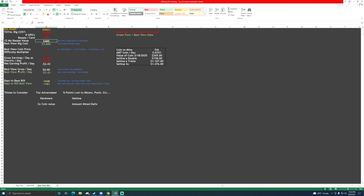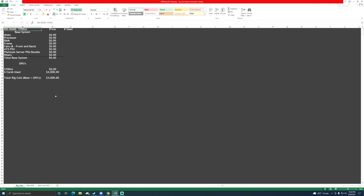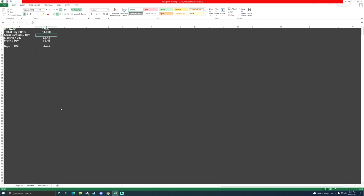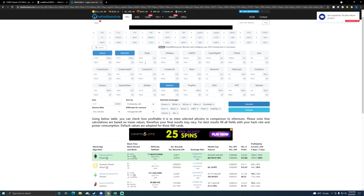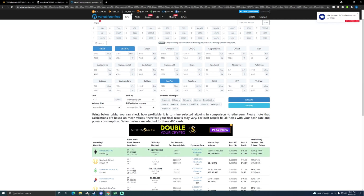I'm not going to use this sheet much. I can really break it down if I wanted to sell the cards, if I sold them later on, my ROI days. I'm just worried about $4,000 for the rig and what I am going to have to do the ROI at $16.28. Now remember, according to this calculator, it's 2188 for ETH for the day.